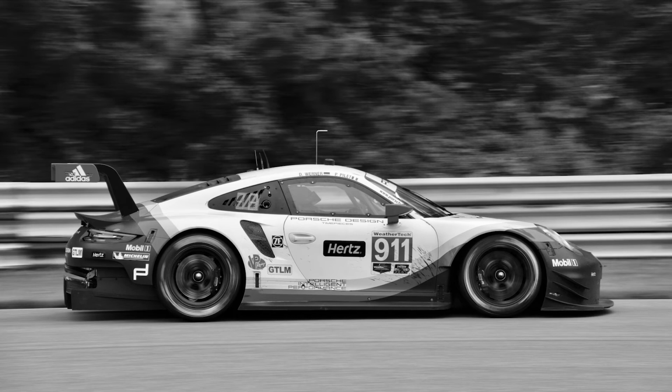Meanwhile, in LMP1, we're going to jump to P1 because we're going to talk about GT Pro last, and that's probably going to be the most debatable class because of BOP, and I know me and Kyle are going to get into it a little bit, but I look forward to that. Anyways, so LMP1, no surprise, Toyota 1-2. They changed their bodywork a lot.